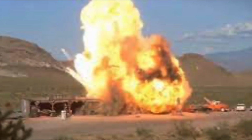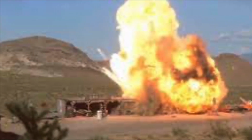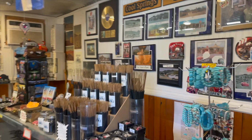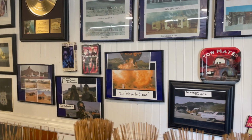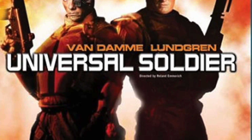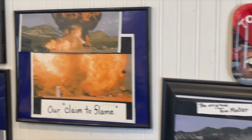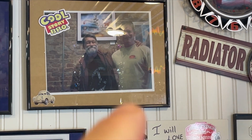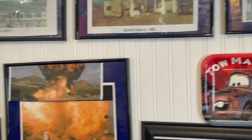So this place was filmed in Universal Soldier with Jean-Claude Van Damme. And in the movie, if you watch it, they blow that up. Here's their claim to fame: Universal Soldier, where Van Damme was filmed here. And they blew this up as part of the movie, and rebuilt it. The man bought it in '02 and rebuilt it in '07. Because yeah, they blew that up right here on Route 66.